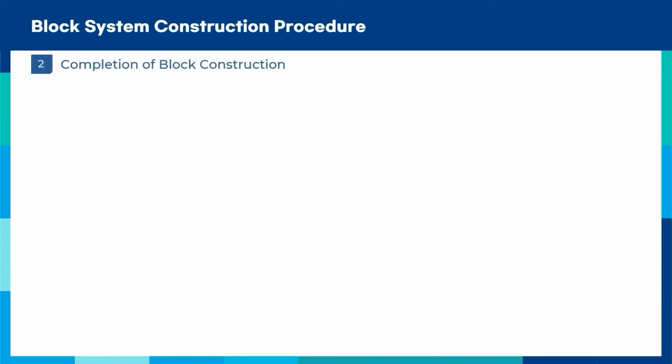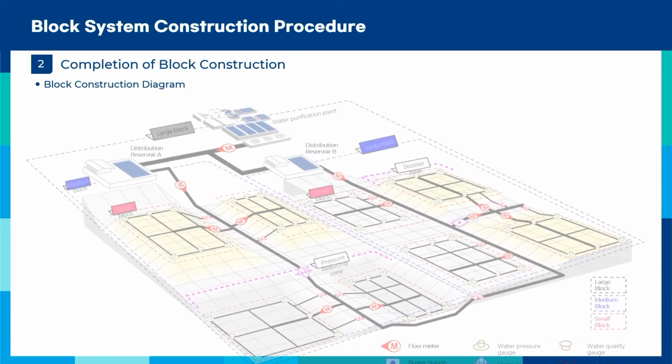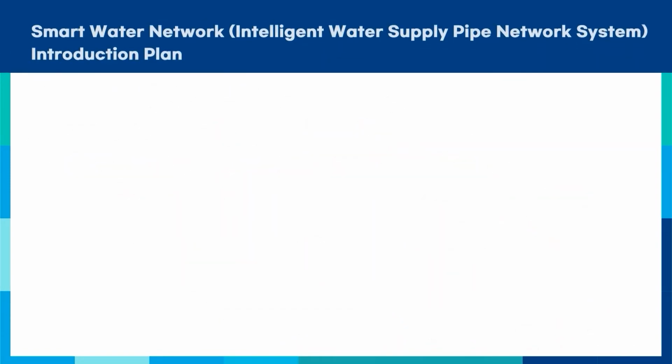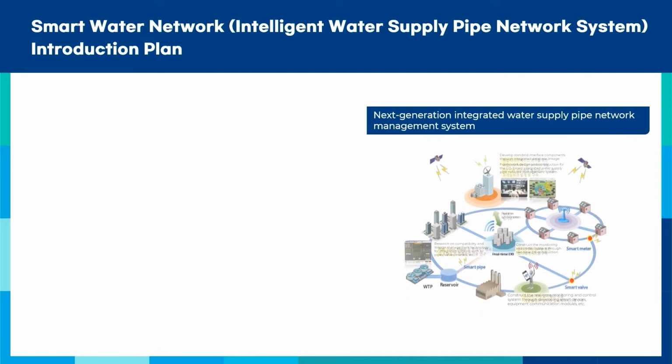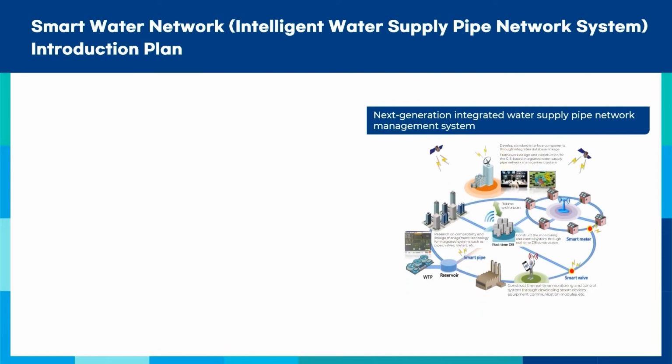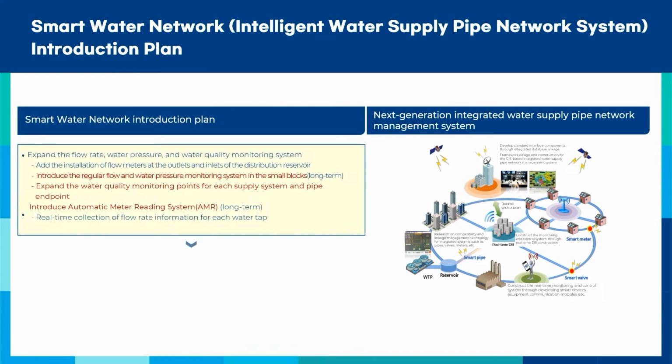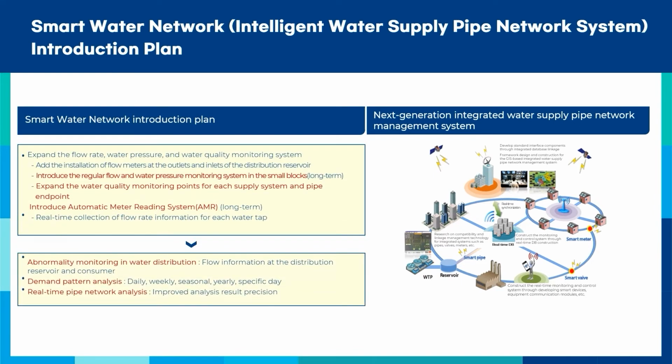This is a concept diagram for standard waterwork block system. It's centered on filtration, conveyance, and drainage. Smart block system is being deployed in Seoul as a model case. Smart network monitoring of water flow, quality, and pressure is the next generation technology of water supply monitoring.